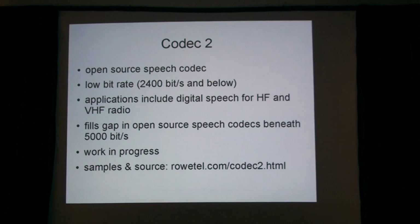So I'm going to talk about CODEC2. It's an open source speech codec. The target bit rate's 2400 bits per second and below. Applications are digital speech for VHF and HF radio.